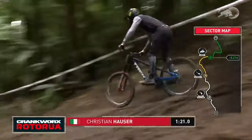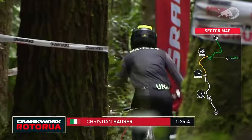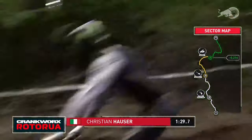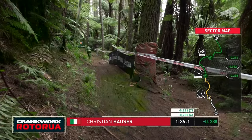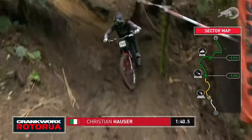Yeah. 0.2 up at split one. Smashes that right-hander there. Full commitment into that one. Yeah, and in contrast to Sam, he rides really still in his upper body. On the Union team as well. Whoa, quick down there. And green in sector two. So 0.23 up now then.